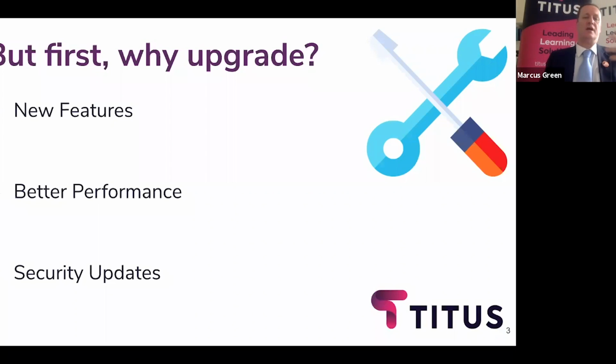But just to step back a little bit, I'll answer that question: why would you want to upgrade your Moodle? Maybe you're very happy with it.